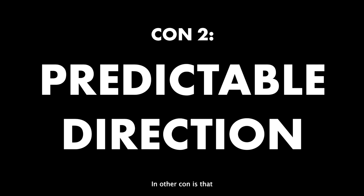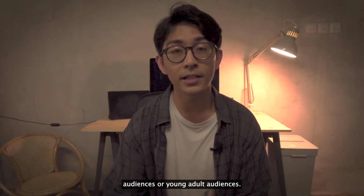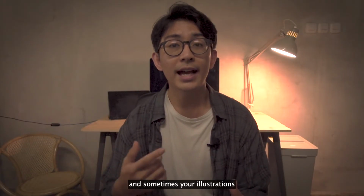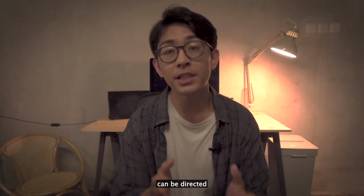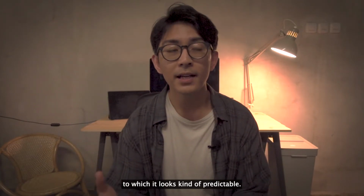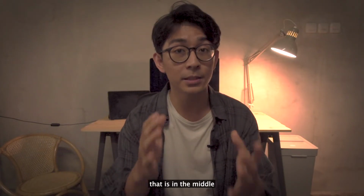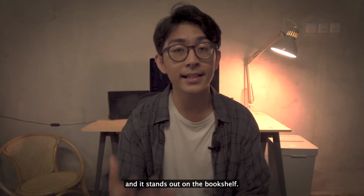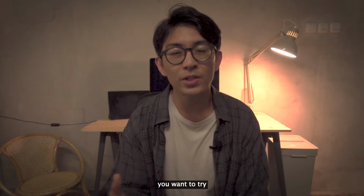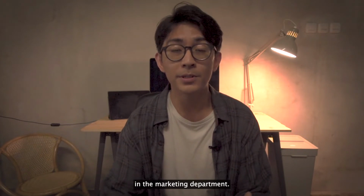Another con is that a lot of the book cover illustrations are done for younger audiences or young adult audiences. And there are a lot of books with similar stories, similar backgrounds, and sometimes your illustrations can be directed in a direction where it looks kind of predictable. I'm often pushed to create illustrations with the subject in the middle so that it is clear and it stands out on the bookshelf. Well, it's just part of the business, but sometimes you want to try a more challenging composition, but there's no room for that in the marketing department.